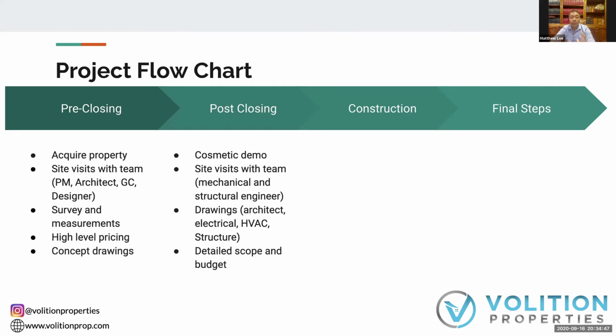Once we've created all these drawing sets, so we've got full structural drawings, we've got full HVAC drawings, we've got an electrical drawing set, not as critical, but very nice to have. We've got an architectural drawing set. We can now actually price it, right?